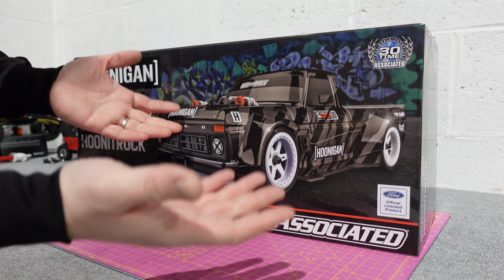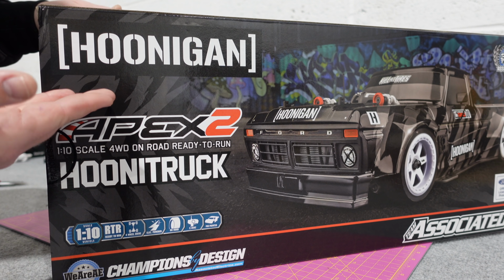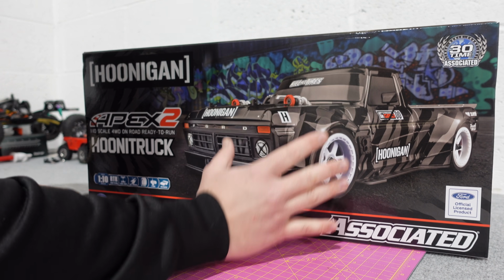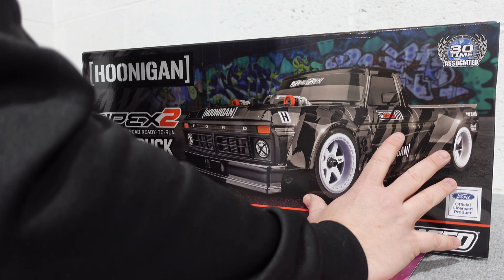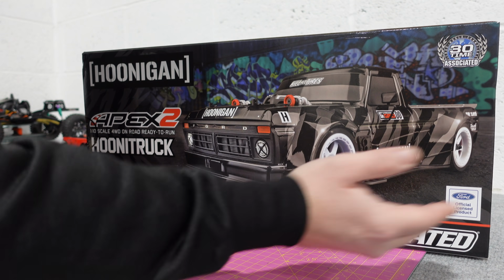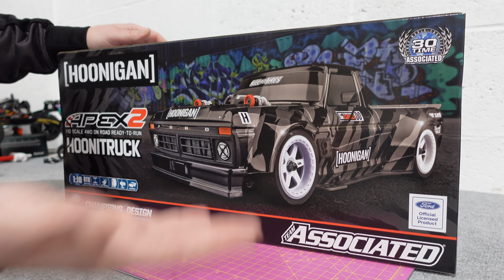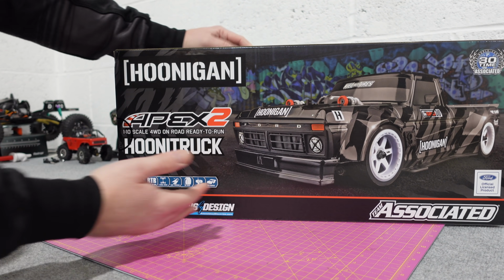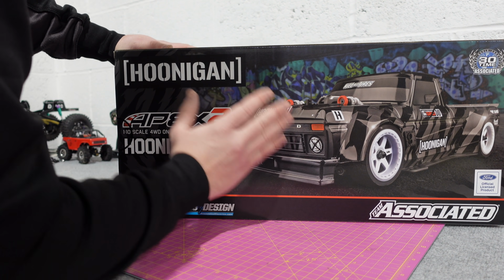And I'm not trying to flex and say, look what I've got. I'm just saying, we buy things because of the names on them. And the reason that this is so expensive is because it's the Hoonie truck. Team Associated have probably spent quite a bit of time and money to sort this out. This isn't a Chinese knockoff, and you know I do like my Chinese knockoffs. This is a fully licensed Hoonie truck.